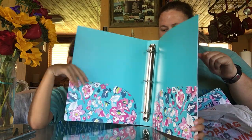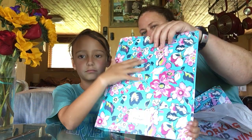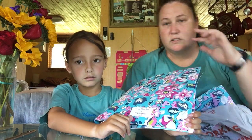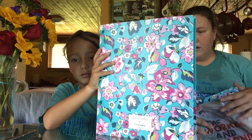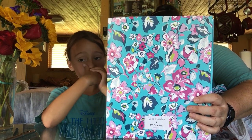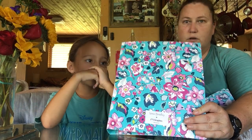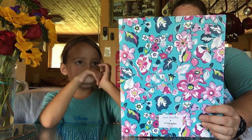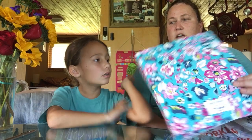But can you close that up? Can you show them the sticker on the front there? It says, Vera Bradley and Staples exclusive. So you can't get this pattern from Vera Bradley. And this pattern is called Gaby Floral, or Gaby Floral. I don't know, G-A-B-Y, not two B's, so maybe it's Gaby. But yeah, it's a pretty floral with the teal backing. So that's nice, huh?